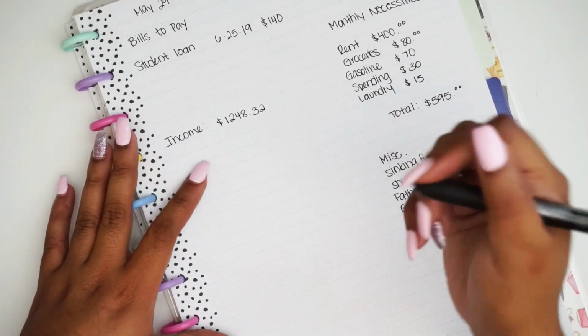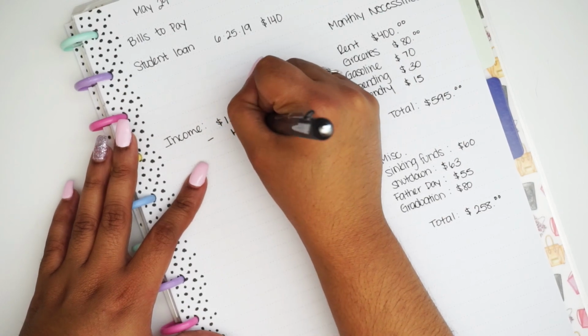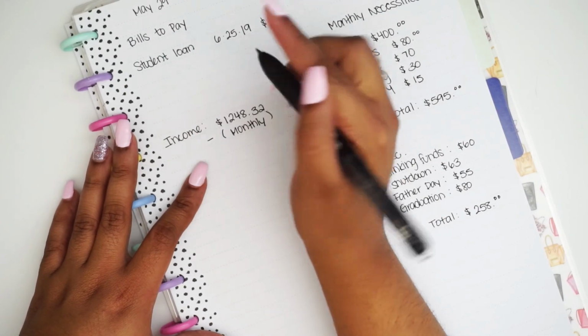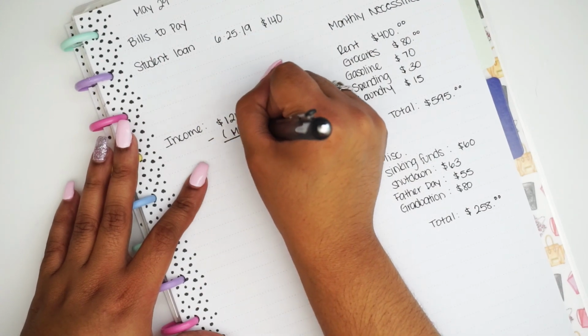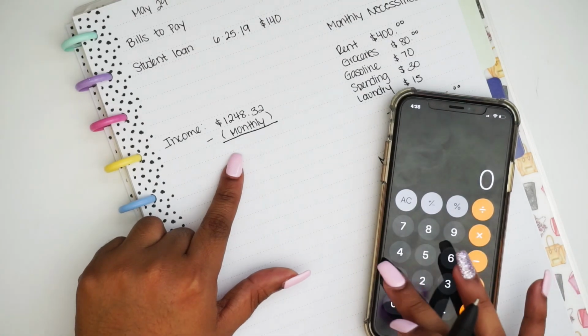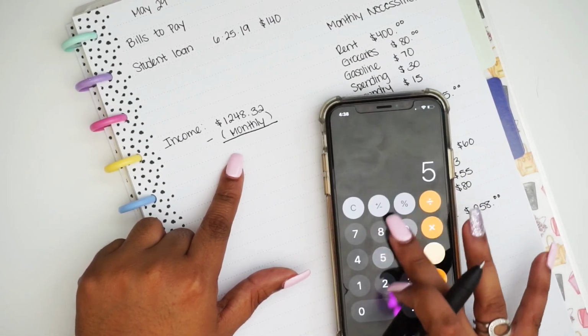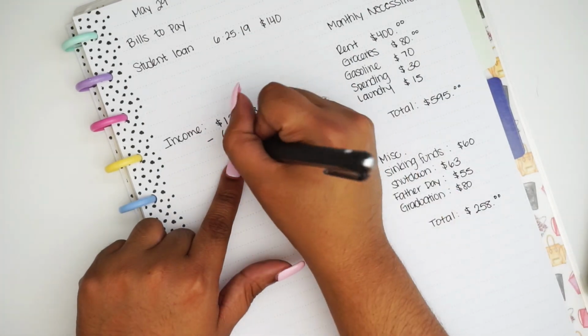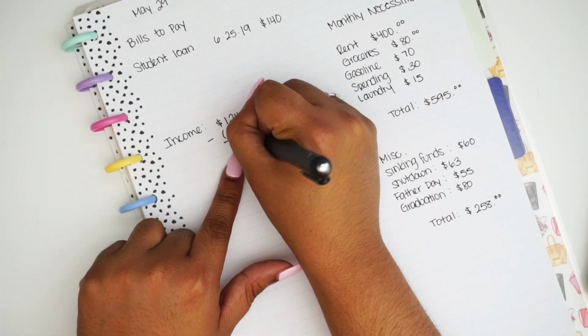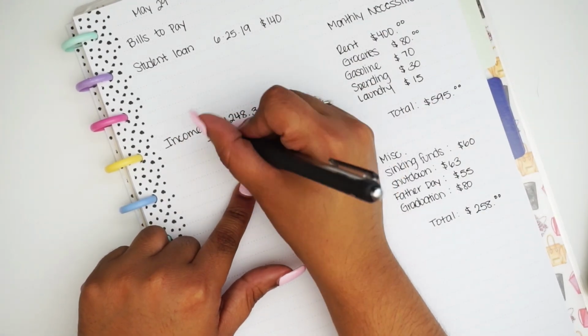So the first thing I'm going to do is I'm going to go ahead and subtract my monthly necessities. And this is how I always do it. This is how I always budget out from the very beginning. Just now, I've just gotten a little fancy with stickers in my other videos, if you guys have noticed. So $1,248.32 minus $595. I'm left with $653.32. After that, I'm going to go ahead and subtract the bills that I need to pay.